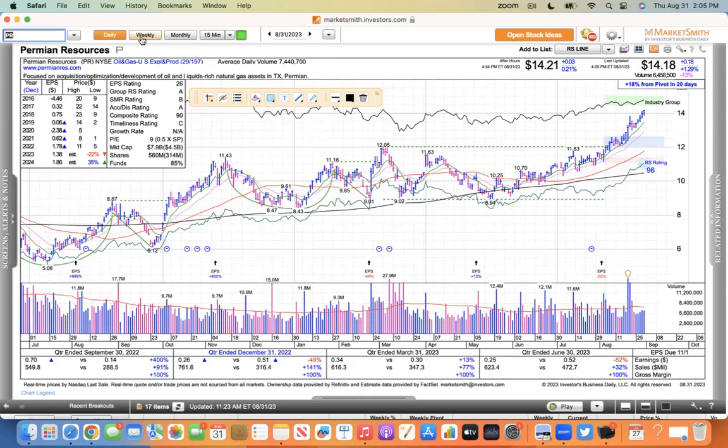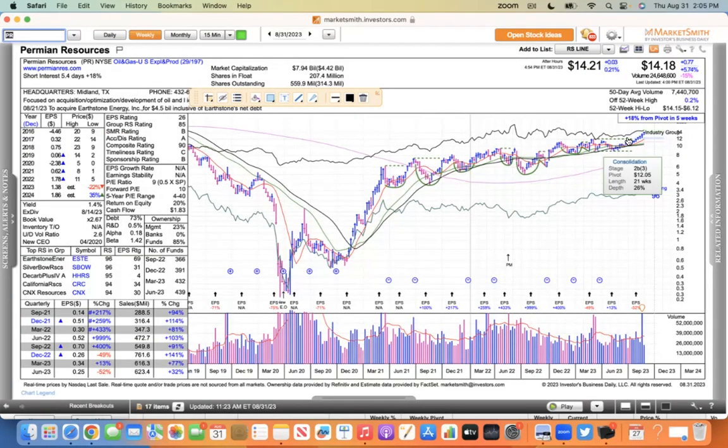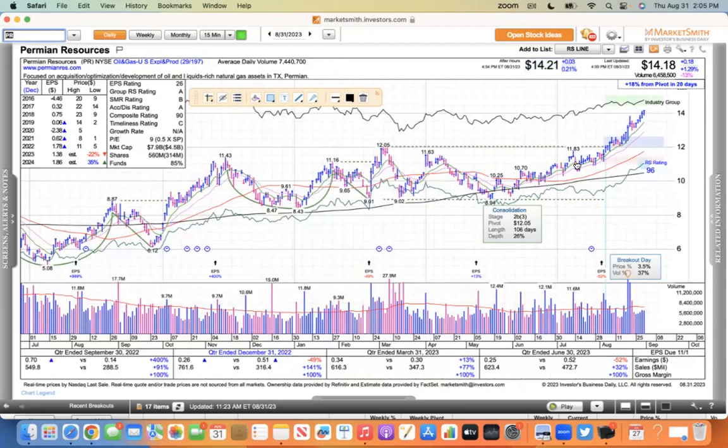It was on our watch list. You can see the consolidation here. I've mentioned this many times, how the stock has the ability to move higher. This is, like I said, an oil and gas U.S. exploration stock. Had a nice cup with handle, pulled back to the 21. We pulled the trigger at 11.50, and now it's 14.18. It's just been going up.